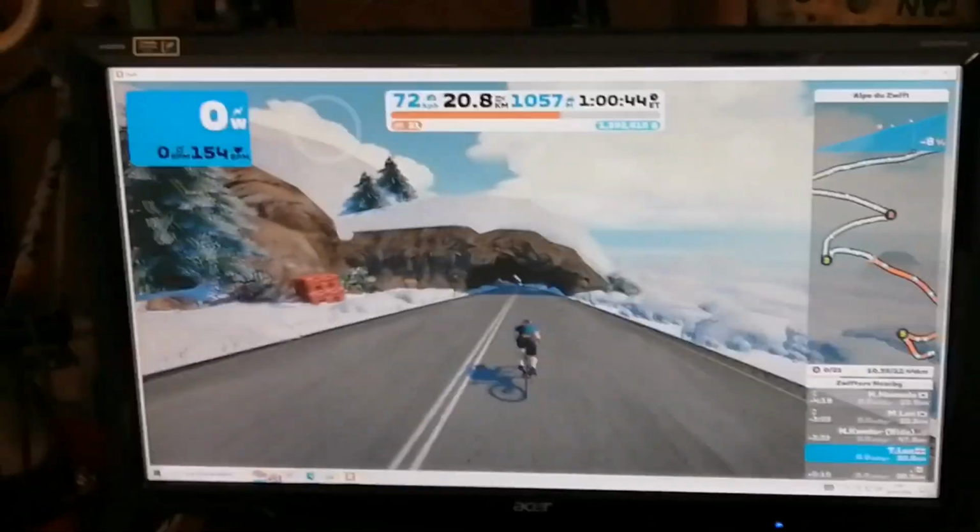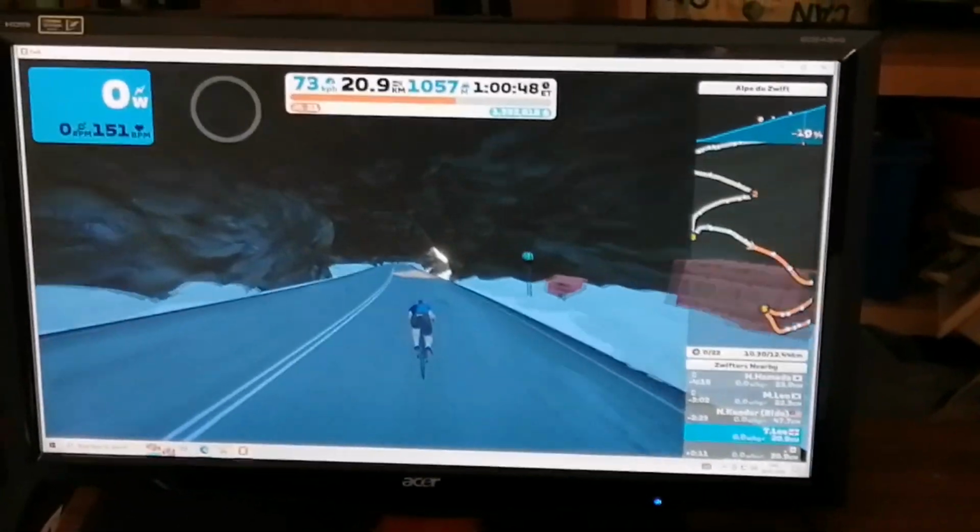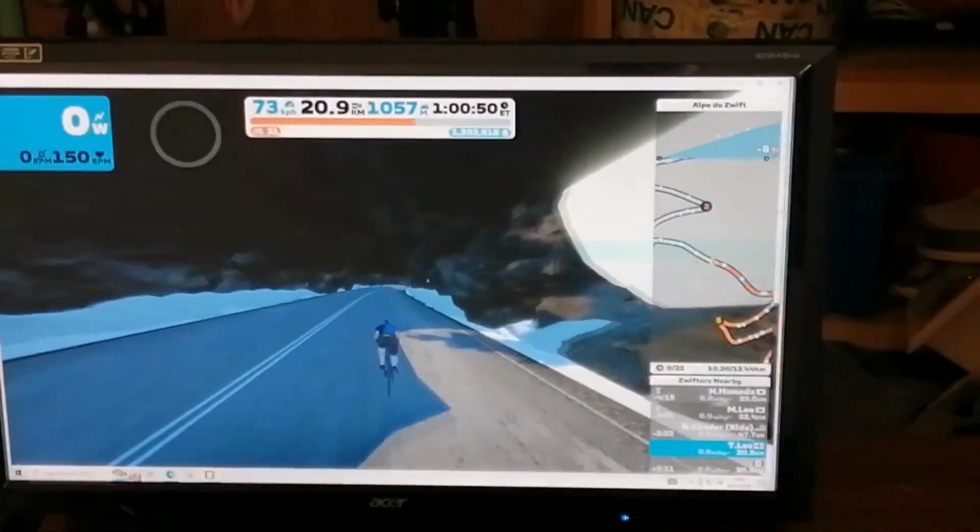Tried sprinting to get my speed up before going into super tuck, but it only gets up to about 80. I don't know. I have to check out a YouTube tutorial on how to get to 100.